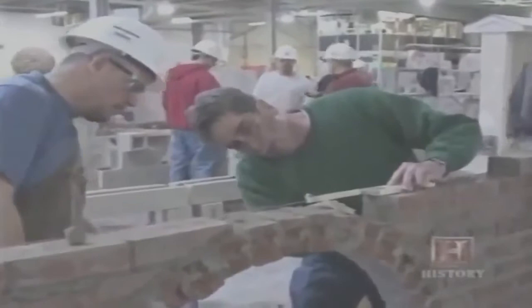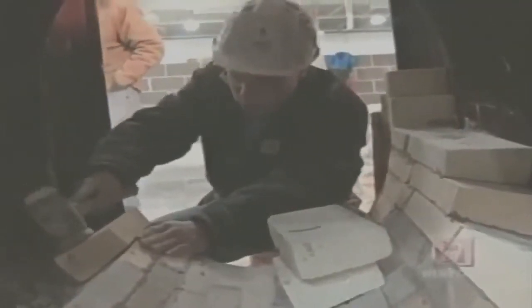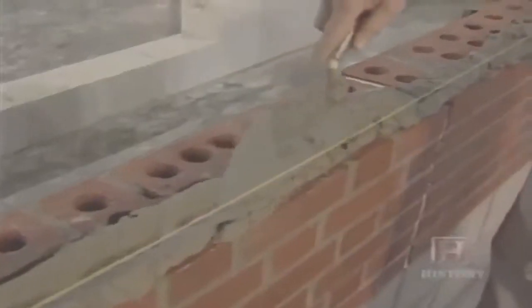But it doesn't stop there. Students learn everything from constructing an arch, cutting masonry units, building piers, and laying refractory products. That is, in addition to setting a line, furrowing the mortar, laying a course, and tooling a joint.